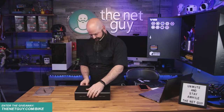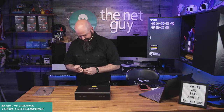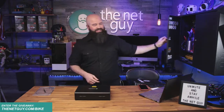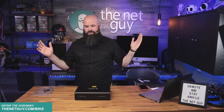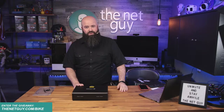I do have a bunch of extra keys here for computers and safes and other stuff. I don't think that one's going to be the right one, that's got a different keyway on it. Those are all the same, so that's not going to work. But good question, good test there. That's one thing I wanted to point out: in full transparency and full honesty, it is pickable, but 99% of all locks are.